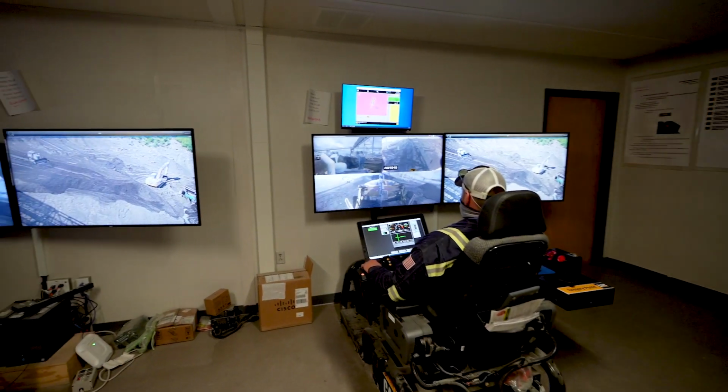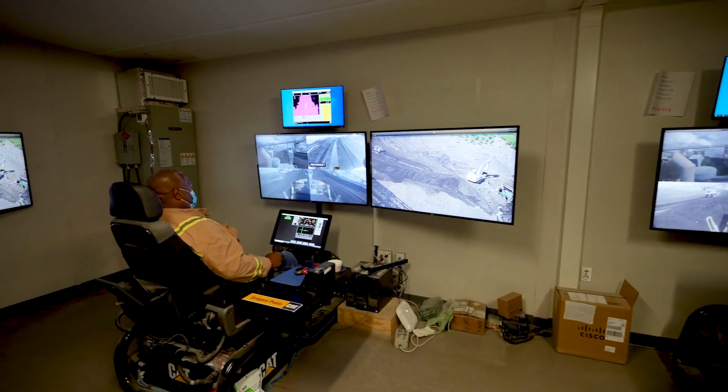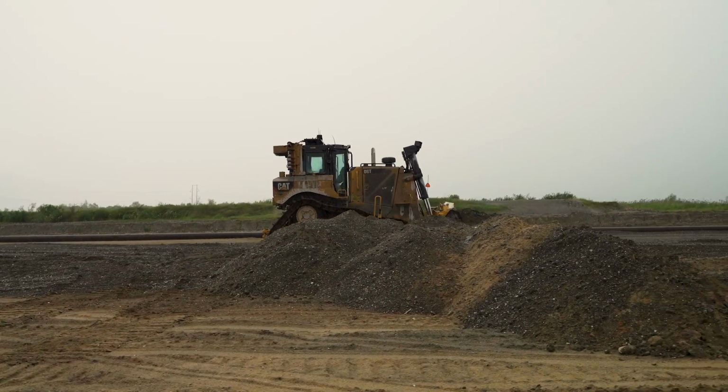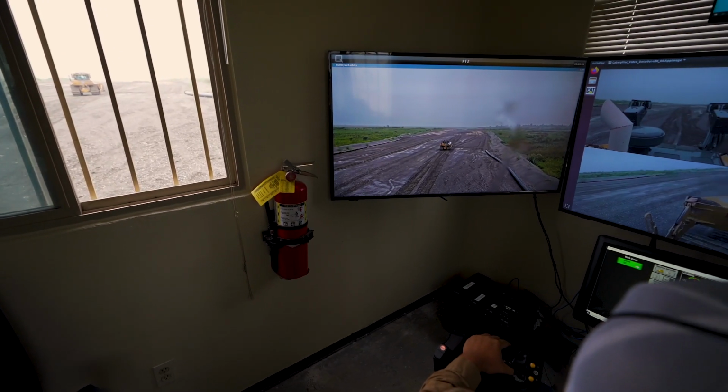Here you can see Chris Jones is working on this remote control dozer operating safely from a few thousand feet away. So through the wireless network, we're able to communicate to the tractor in the field and run that dozer remotely. So one of the big advantages of having a remote control dozer system is the visibility.